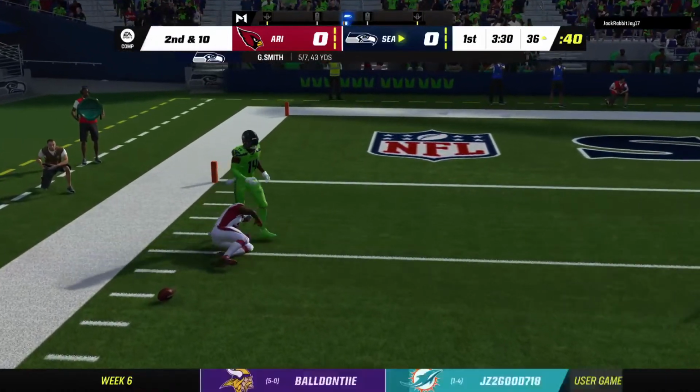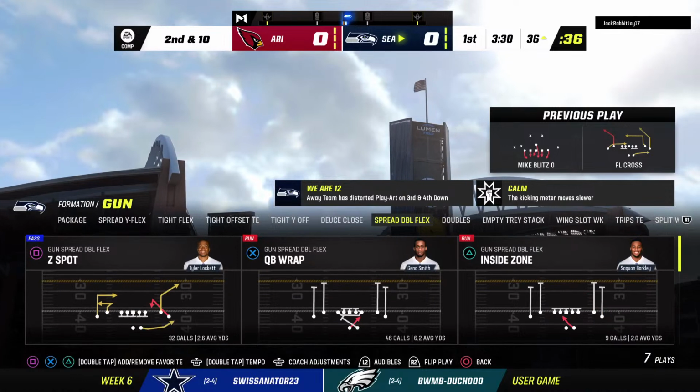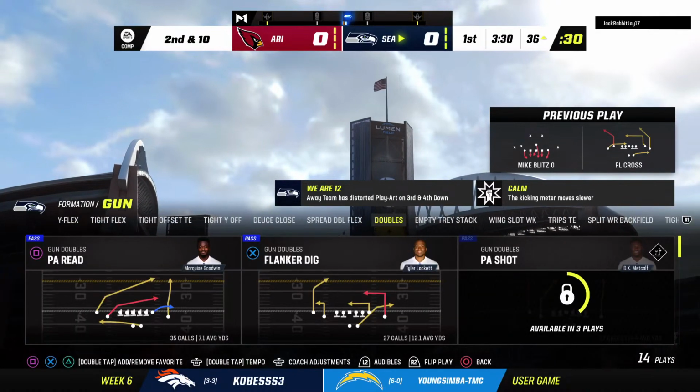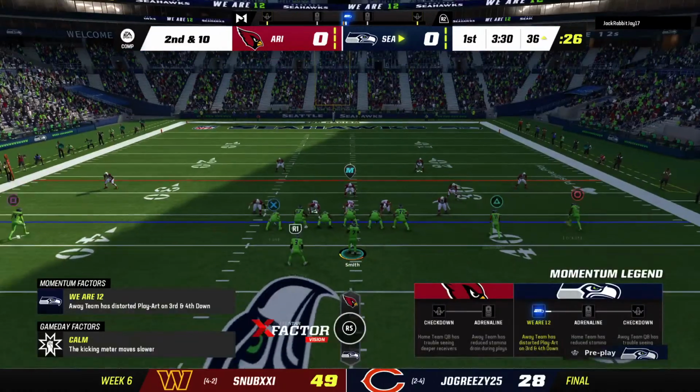Now, meanwhile, a pass that should have been intercepted, but it winds up falling incomplete. They are such a talented team at defending the perimeter and taking away throws to the outside. Great confidence, great skill. 3:30 to go, first quarter.